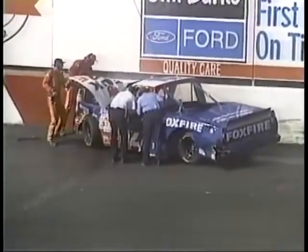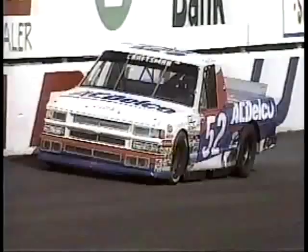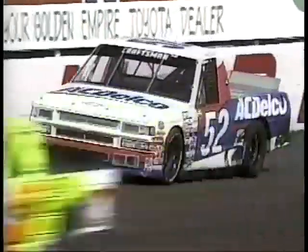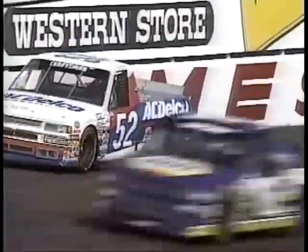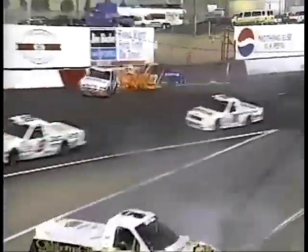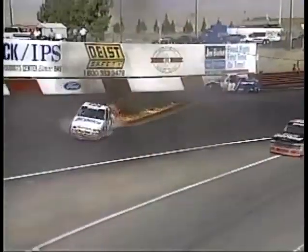We'll take a look at it again. We were just watching Butler. Oh, he's slowing down in caution. Watch this again. He's waiting for the traffic to get by where he can turn onto the entrance of pit road, which the entrance here is off of turn, and Rick McRae just comes along there and hits him, and flames erupt. I mean, he drilled him. Really did.